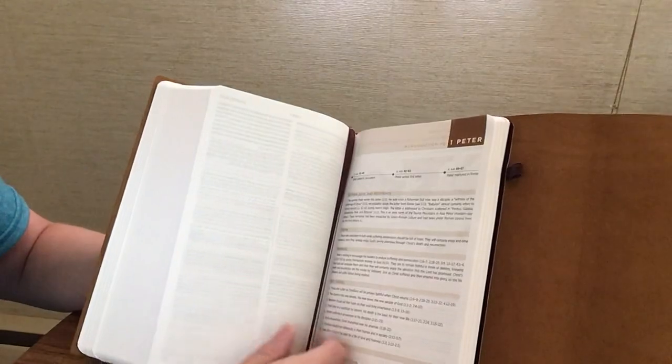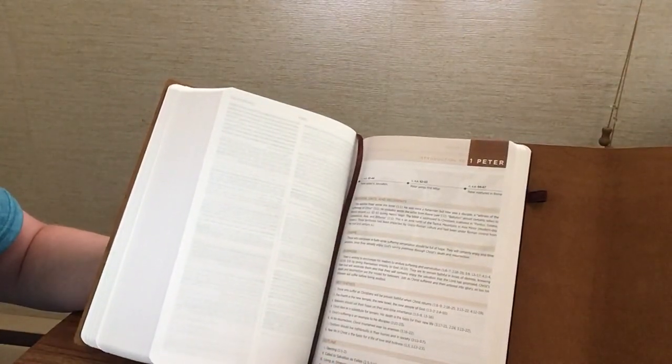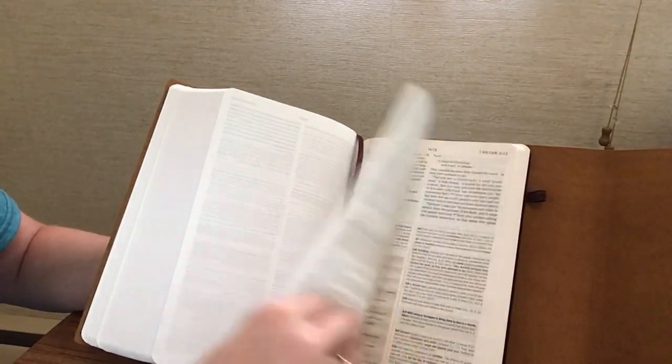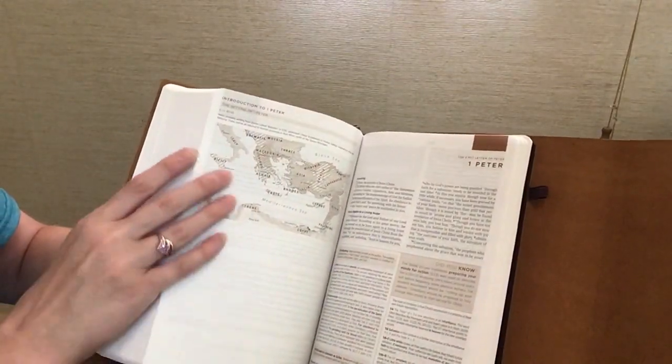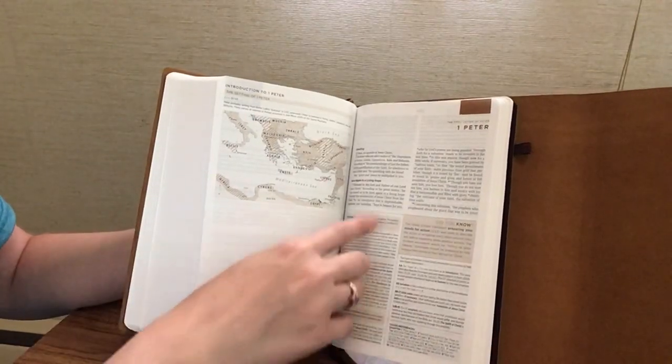All right, this introduction is going to have the author, date, and recipients, theme, purpose, key themes, and an outline. And then you're going to get a map, which is the setting of 1 Peter. Then we get into the scripture here.